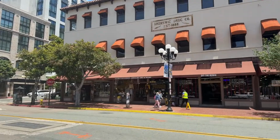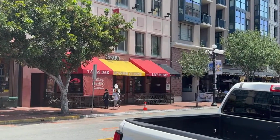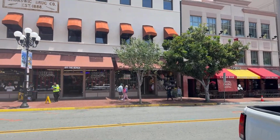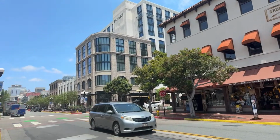Before we get to the Pendry, also want to note Sevilla's. Really great food there. A bit more on the pricier side than a lot of the spots here. Definitely much more of a nightclub vibe to it. So if you're looking for more of that type of setting, that could be your spot.